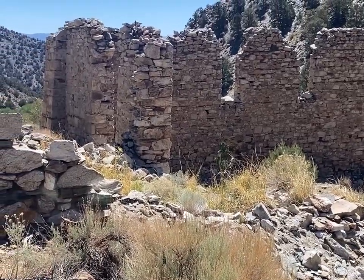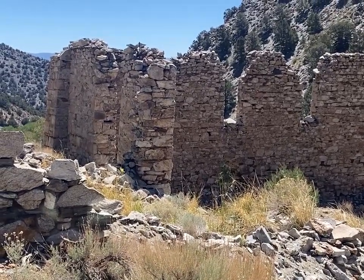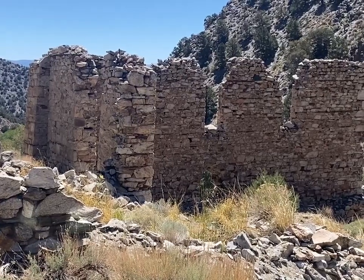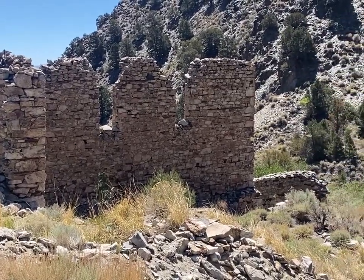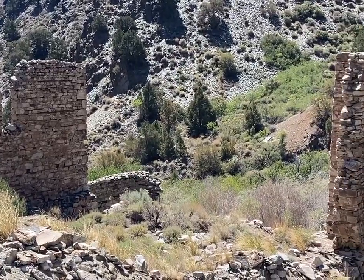This is what's left of the 20 stamp mill. From what I'm reading, they created this or built this in 1865 at the cost of about $200,000. I'll have to see what that equates to in today's dollars.